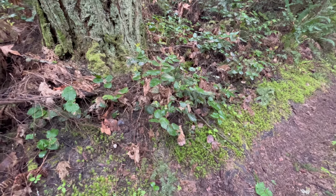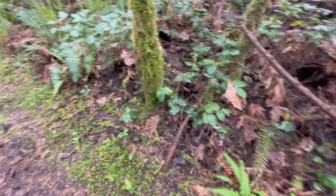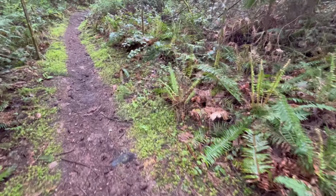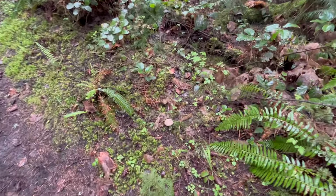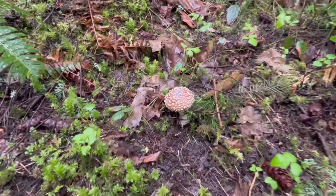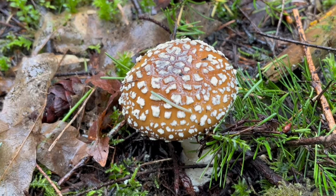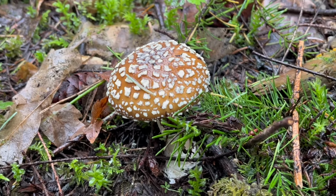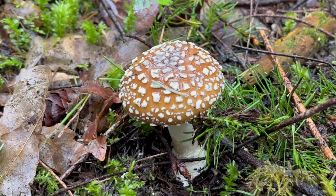And although I was initially focused on these two little guys back here, as I moved further up the trail, I spotted a particularly stunning example of this Panther Cap, Amanita pantherinoides. Take a look at this. Just beautiful. Look at that speckling or those warts up there on the cap of this one. Now, I love seeing that. I feel like it adds so much to the forest floor, like a little piece of art.